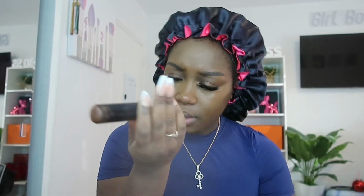Alright, so now that the concealer is done and it really looks really good, I'm going to go ahead and contour. So I use this Black Opal True Color in Ebony Brown. I believe it's a foundation stick, but any foundation stick could be a contour stick, honestly, if you ask me.